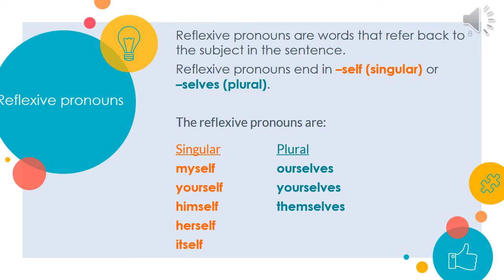Reflexive pronouns are words that refer back to the subject in the sentence. Okay, boys and girls, the subject in the sentence is the thing that we are talking about. So if I use he in the beginning of the sentence, the correct reflexive pronoun at the end of the sentence will be himself. Remember, he we can change to him and himself.